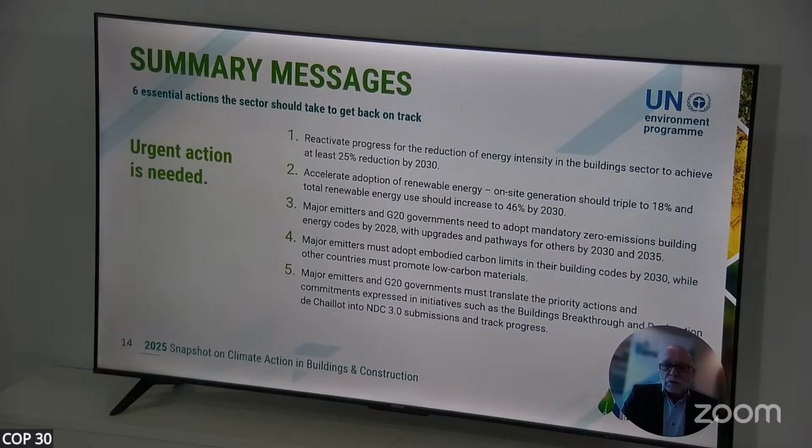We should ensure that the major emitters and the G20 governments deliver priority actions and commitments as they express them in initiatives such as the Buildings Breakthrough and the Déclaration de Chaillot, and that these commitments are really visible in the NDC 3.0 submissions, and that these major emitters and the G20 governments really track the progress on their commitments and publish it.